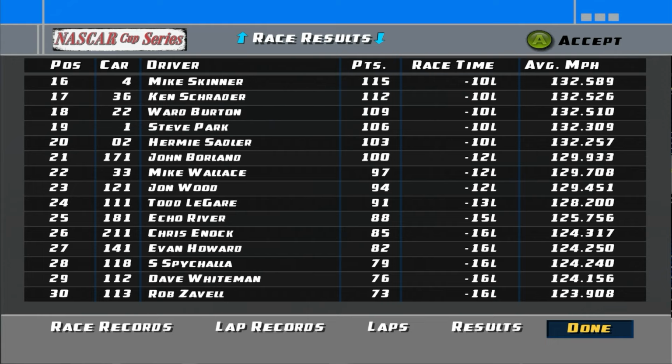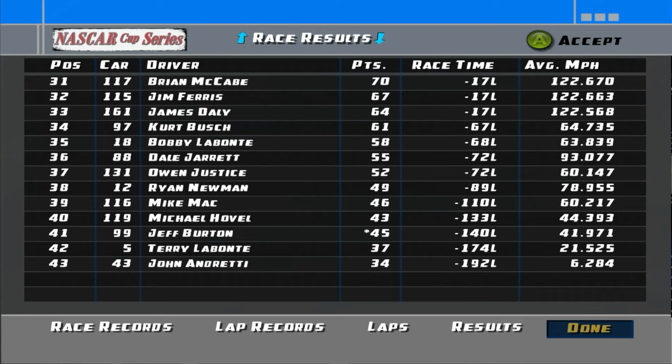And if we were to jump down to running cars, I believe it would have probably been, well, Kurt Busch was running at the end. I told you he was a lot of laps down. But James Daly would be probably the one car that didn't have any mechanical or other issues that was running 17 laps down. There was a number of them that were 17 laps down.